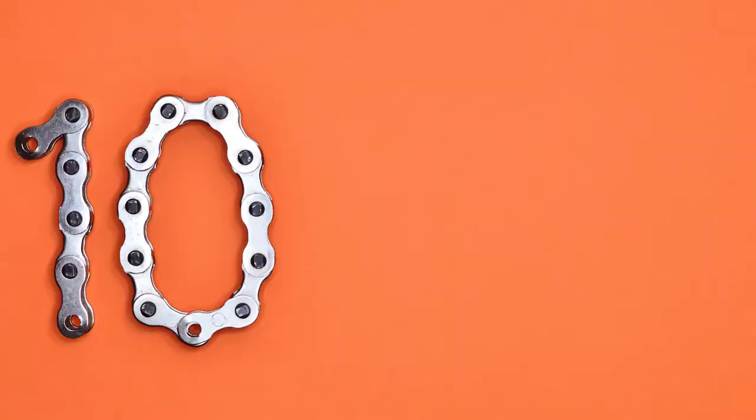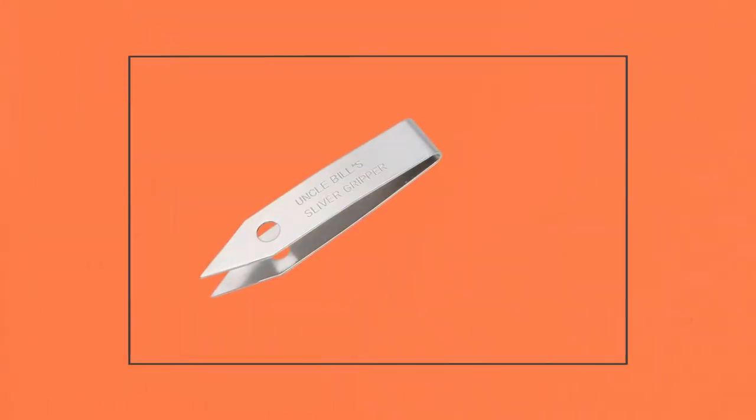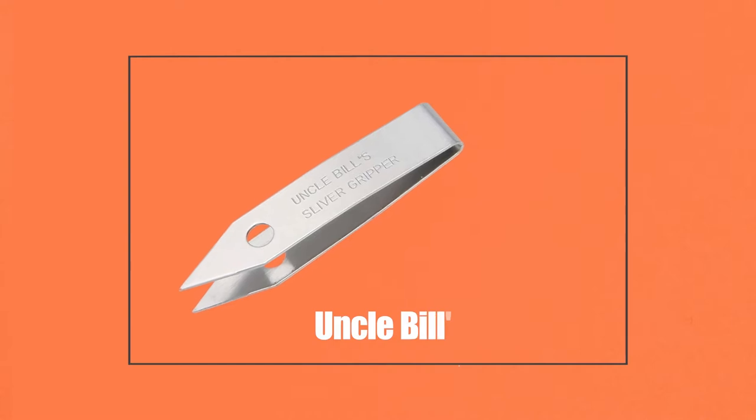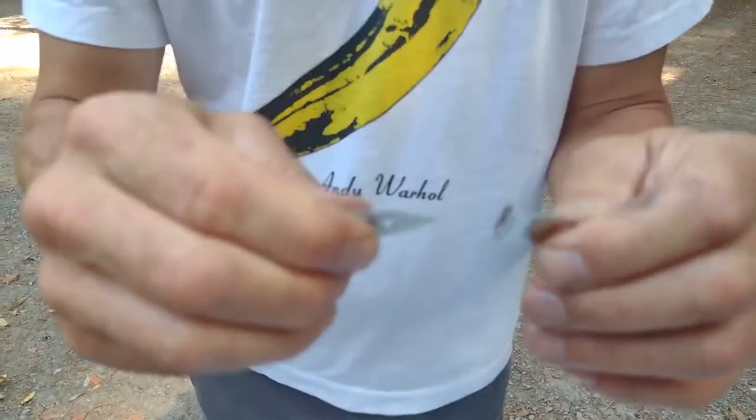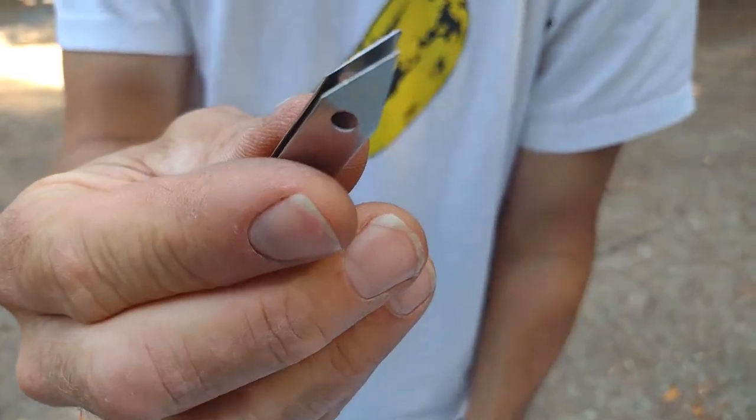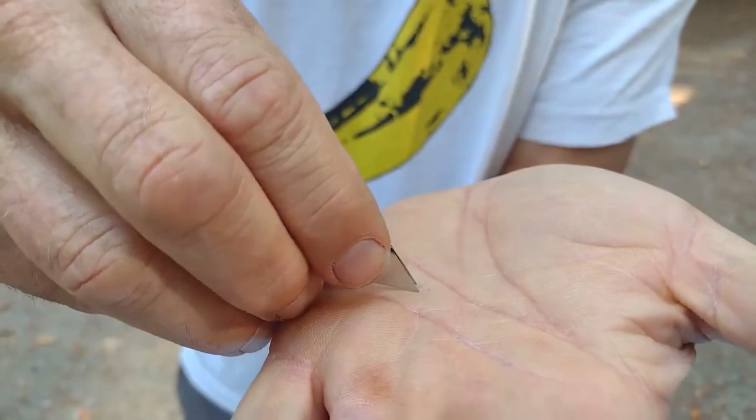So number 10 on the top 10 essential tools list under $20 are mini tweezers. These tweezers are the best tweezers you can get out there. The ones with the slant, the angled side that you get at the Rite Aid or CVS or whatever kind of store, they just don't work. These ones, I've been using these for years.